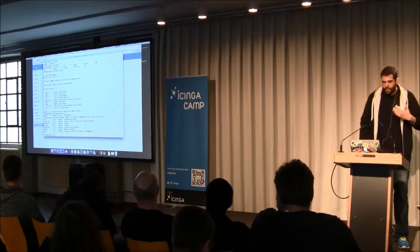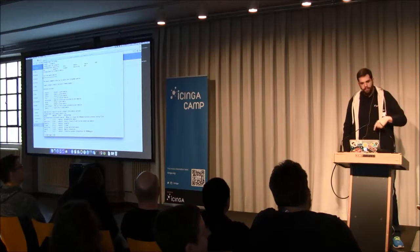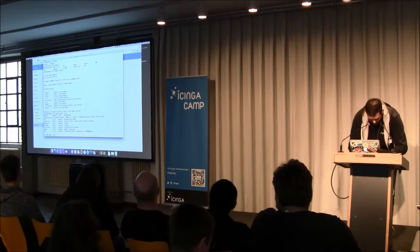So what's not working right now is a module search. We plan that you can directly access all the modules on Icinga Exchange, perhaps download and activate them. So this would be the next step. But right now you can just install it manually, unpack the folder and the zip file, and that's it.